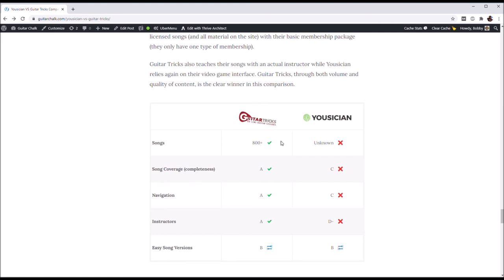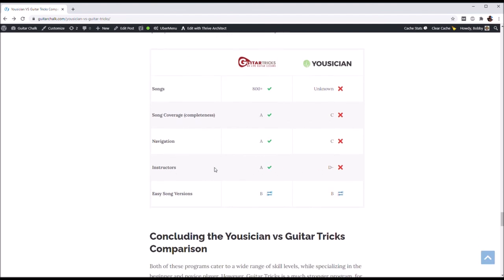Guitar Tricks just has one price, and they give you everything for that price, which is, in my opinion, just a much better way to do business. But whatever. Once you do get into the songs for either program, song coverage, Guitar Tricks is a little bit better. I think they do a better job because you have someone explaining it in a video, which is better than trying to decipher it from the Yousician interface. Same thing with navigating to different songs. It's better in Guitar Tricks. Obviously, Guitar Tricks has instructors, Yousician doesn't, so they get a better grade there.